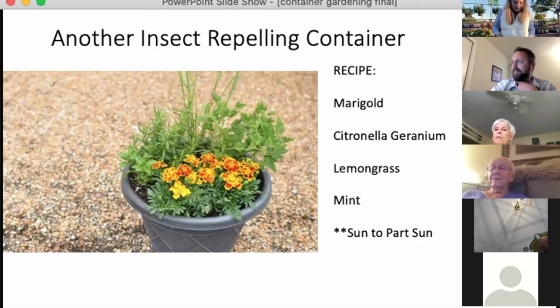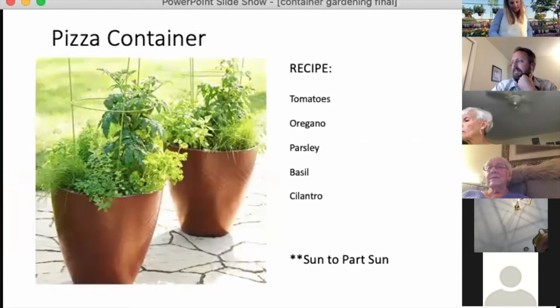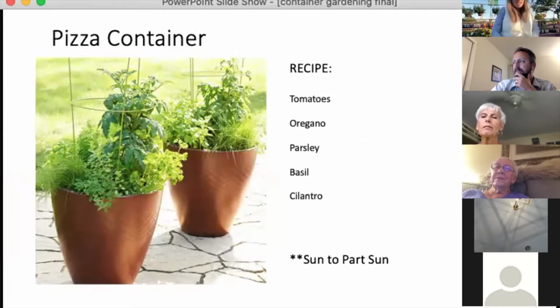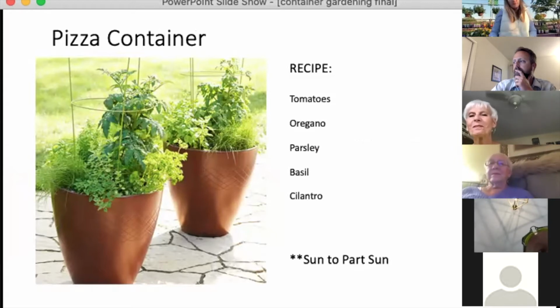I added in a few interesting ones that sometimes people don't think about, like a pizza container or an Italian container, where you would use a tomato in the middle. So not a giant beefy tomato, but you could use a little Sun Gold or some kind of small tomato, and then put with it oregano, parsley, basil. You could even put red million bells. You could have a lot of fun with it.